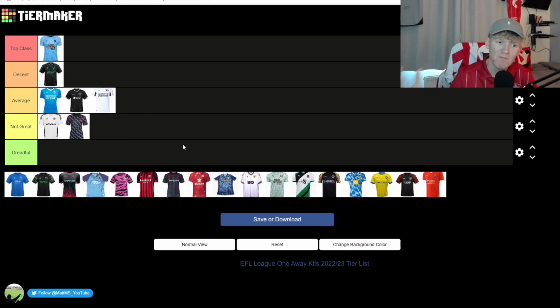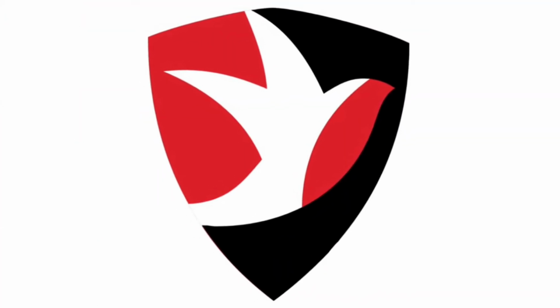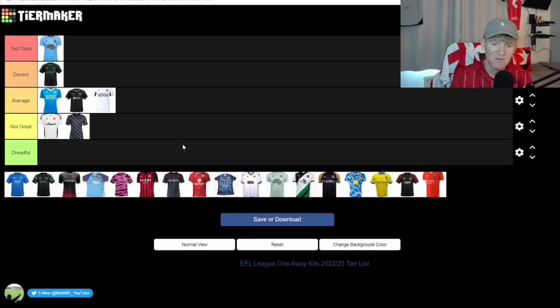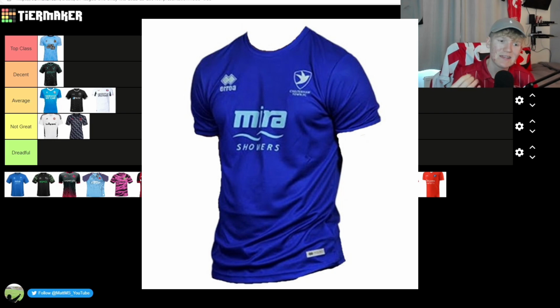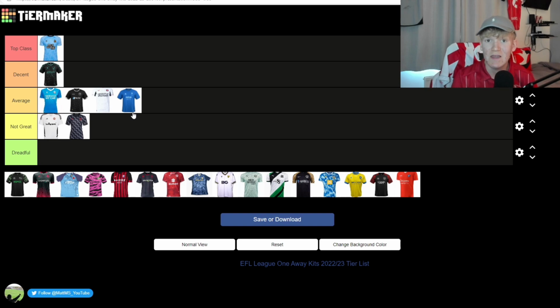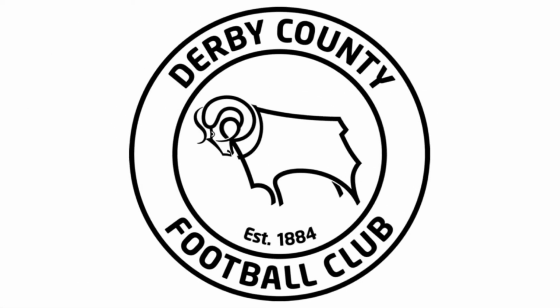Next up then, we do have my team, Cheltenham, of course. I am quite a big fan of this kit. It's nice and simple. I like the 2 tinges of blue. But if I'm being honest, because there's not really any pattern to it, it can't go any higher than average. That's me being unbiased. Next up then, we do have Derby County, and it's another pretty simple shirt.